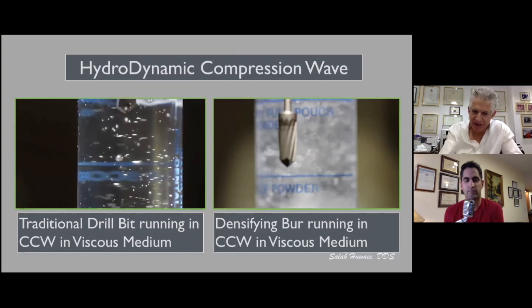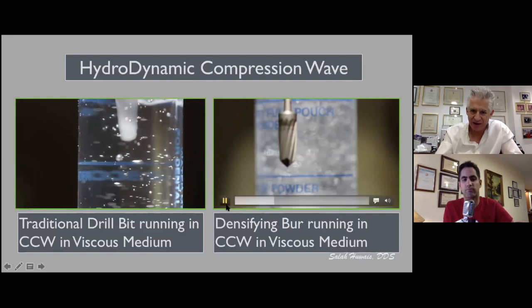All that is happening on your left-hand side with the traditional drill, we are not creating a hydrodynamic compression wave. Basically, we are just burning the bone. And you'll see when we take this out, nothing's happened. Now, if we go to the right-hand side, and I hope I get this to run now. For some reason, it's not running.